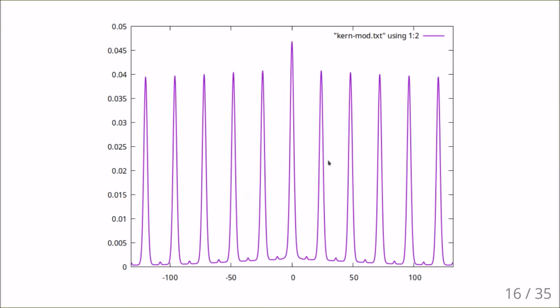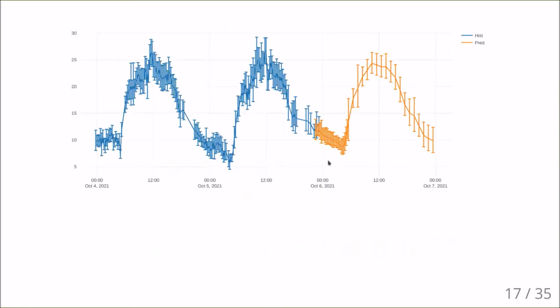So we can use this. And this is one of my internal debugging tools, and this is observations with error bars in the blue, and then the predictive output of the model in the orange, and you can see it doing a reasonable job of guessing what is going to happen tomorrow or today, since I made these images yesterday.